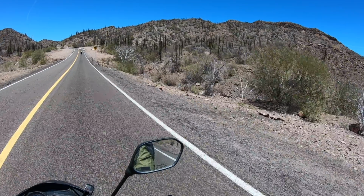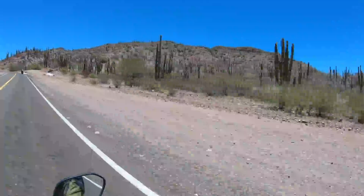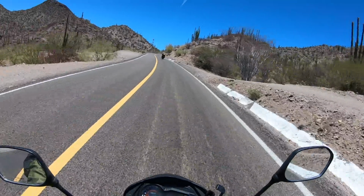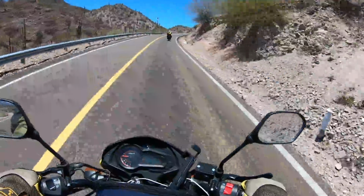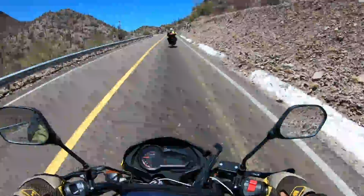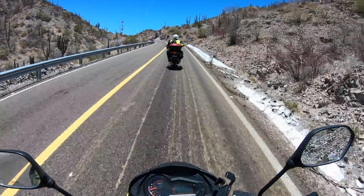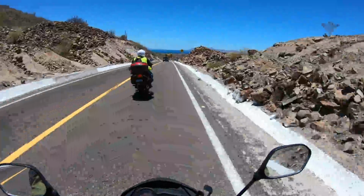Look at these big old cacti, huh? Huge. Wow. So we've been riding for probably a little over an hour, so I think it's about the time that we should be getting close to some ocean views, or Sea of Cortez views I should say. And I have a feeling that over this ridge could be the water, but I don't know. Look at that.